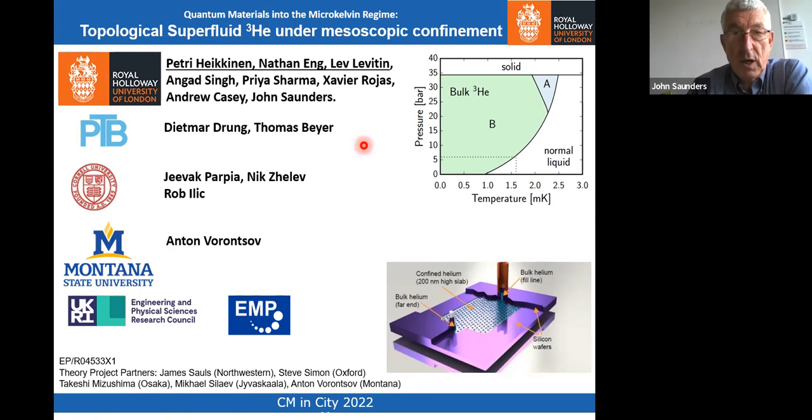But what I'd like to talk about today is experiments on maybe a new direction where we combine the technology of ultra-low temperatures that you need to cool into the superfluid phases with nanofabrication technology, thereby studying the superfluid under mesoscopic confinement. And I'll try and argue that this is a model system for understanding topological superconductivity.